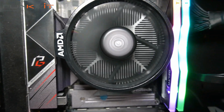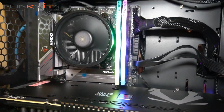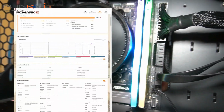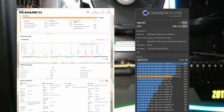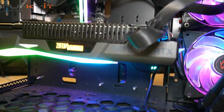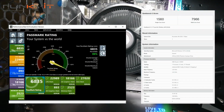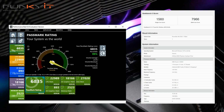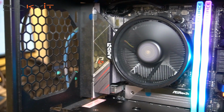Well, there's a saying, actions speak louder than words. This is true with the Ryzen 5 5600X. During our benchmarks, it produced an impressive score of 7,954 on PCMark 10, with a Cinebench score of 1,821. For Passmark 9, we got a very good score of 6,835, while in Geekbench 5, we got a score of 1,560 for single core and 7,966 in multi-core. All in all, the Ryzen 5 5600X is quite a beast to say the least.